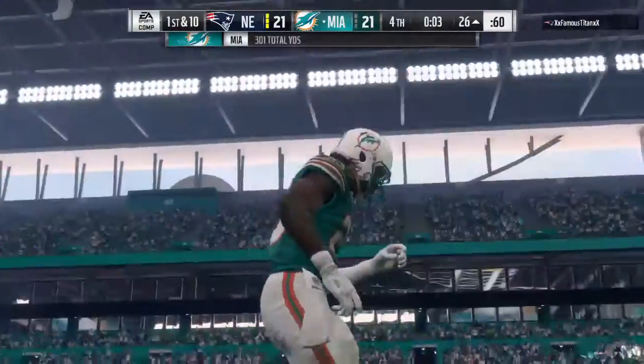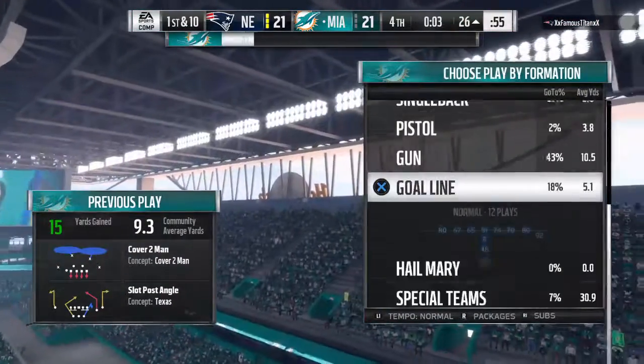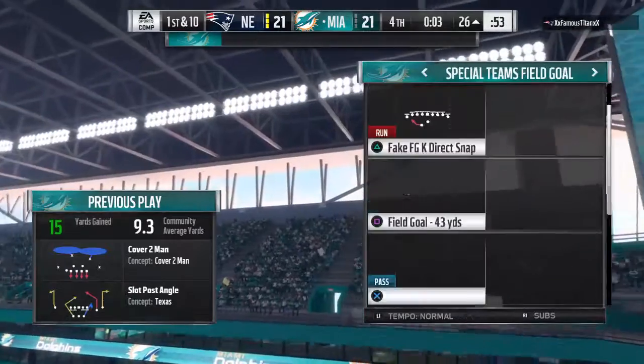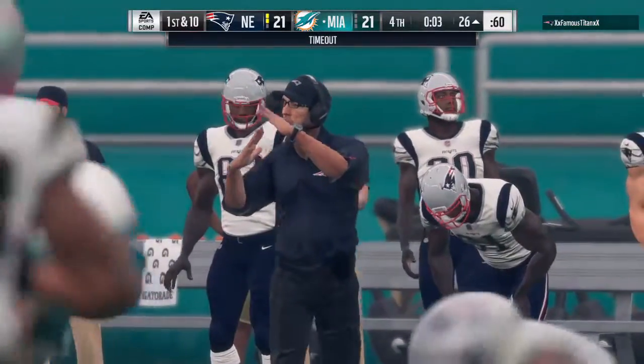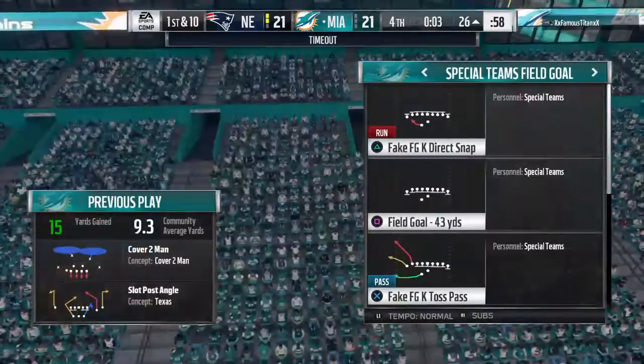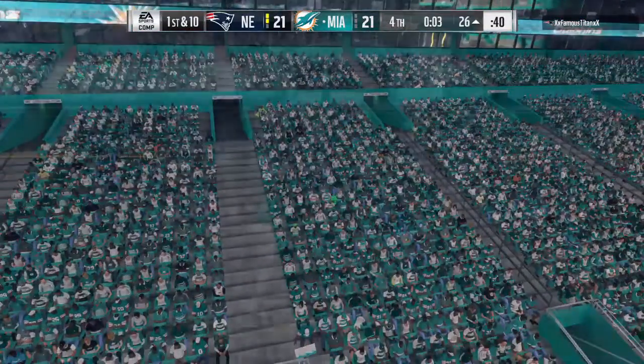The Dolphin passing game rolling here. They've got another first down. Now the timeout will be called, so they're in field goal range with 3 seconds left. So here's the former Pro Bowler, Cody Parkey, in field goal formation. And a timeout comes in. The whistles blow with 3 seconds remaining.